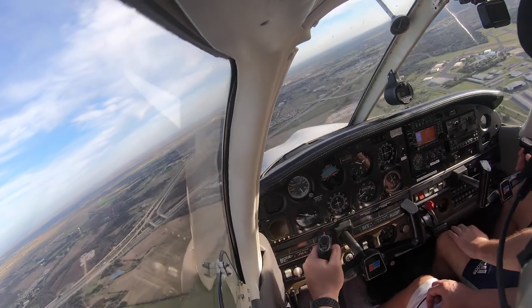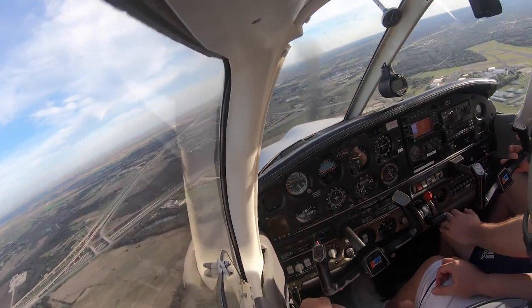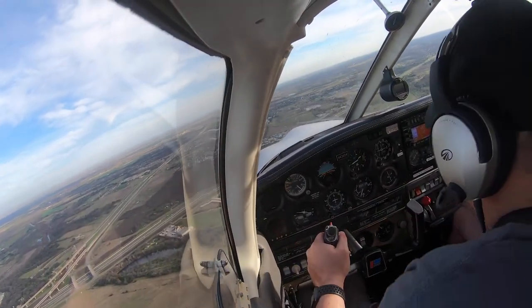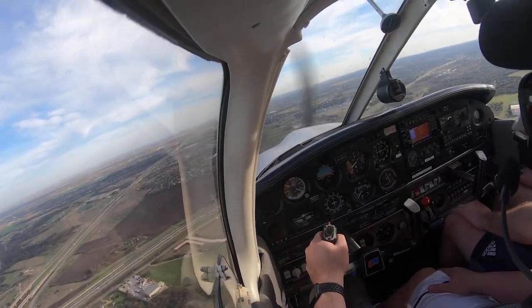716 Mike Whiskey, right downwind runway 29, number 2 for landing, following the PA-28 Archer on the downwind, runway 29 clear to land. Right downwind for runway 29, following Archer, 716 Mike Whiskey.